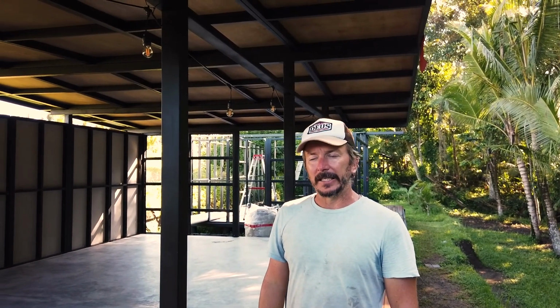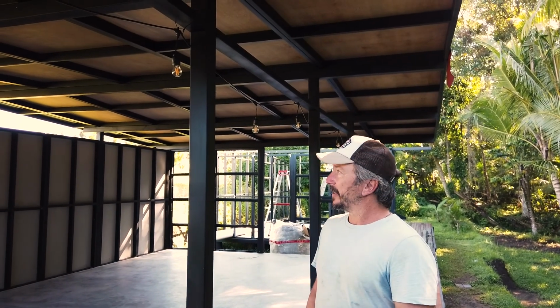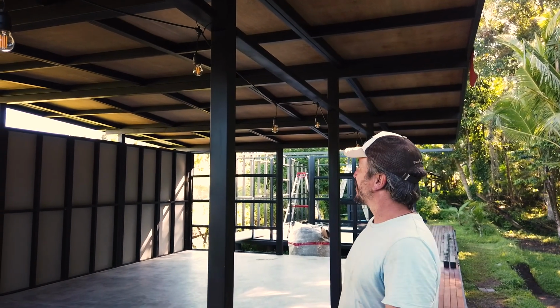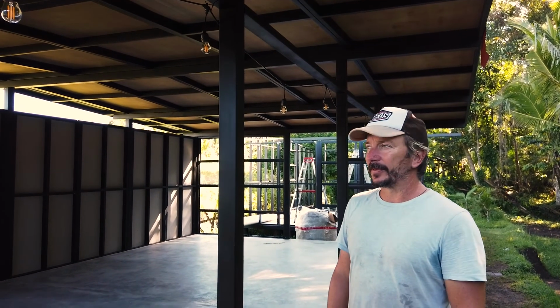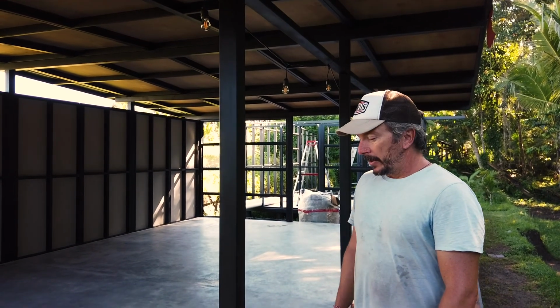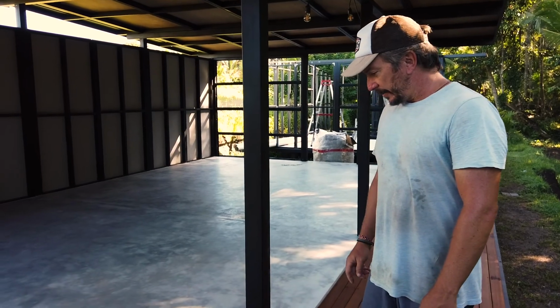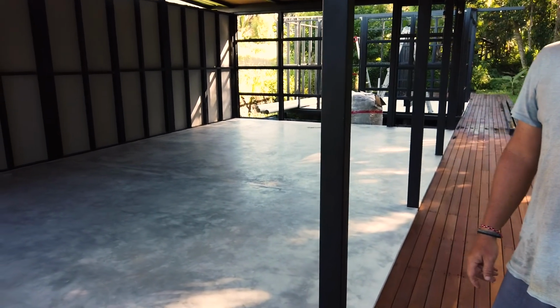We've made amazing progress. You can see the roof is now on the kitchen and living area. That was a bit of a job, but that was definitely well worth it. We're so happy with the way that it's come up. It looks brilliant. We've also had contractors come in and lay our polished concrete floor. They did a superb job.